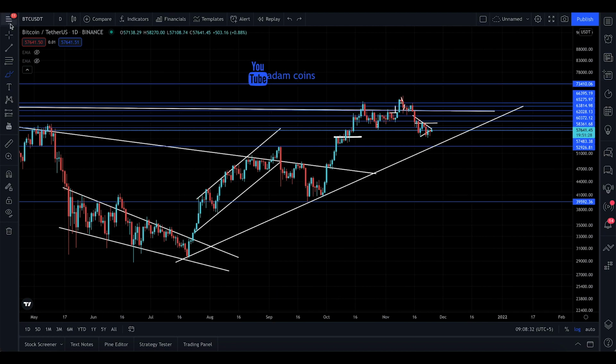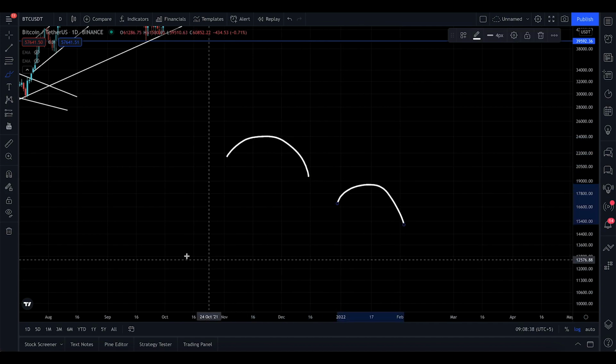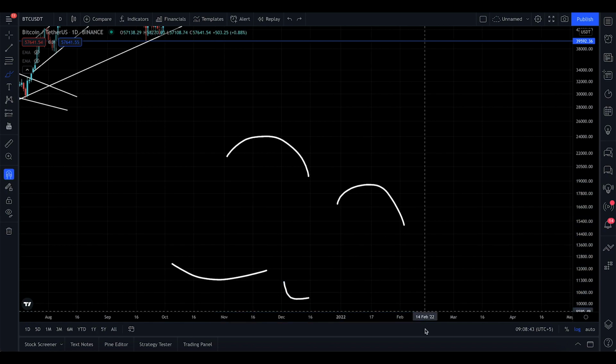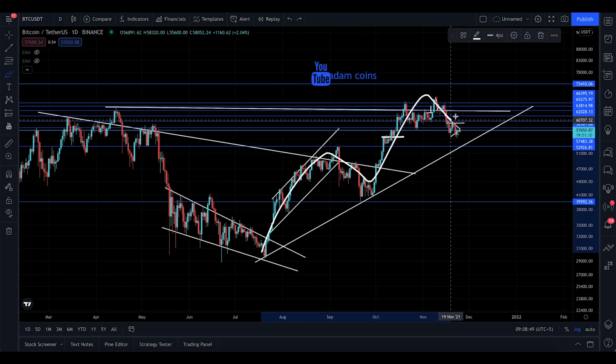Okay, that's an uptrend. But when you're bearish or in a downtrend, I'm going to show you, you have a lower high, lower low, lower low. You go up, down, that's a downtrend, you see. But nothing like that on the chart is telling you that we are in a downtrend. We are in an uptrend.